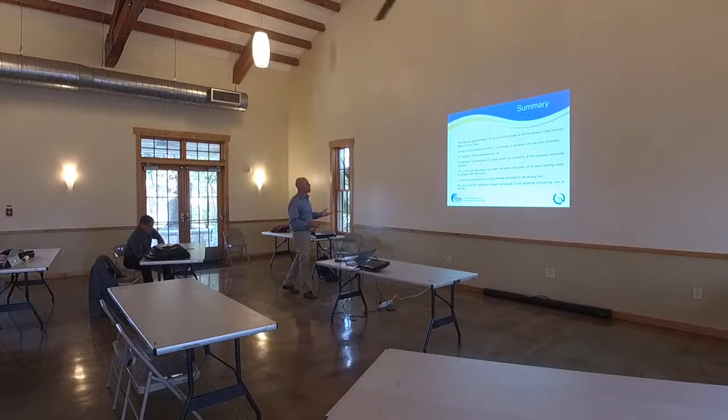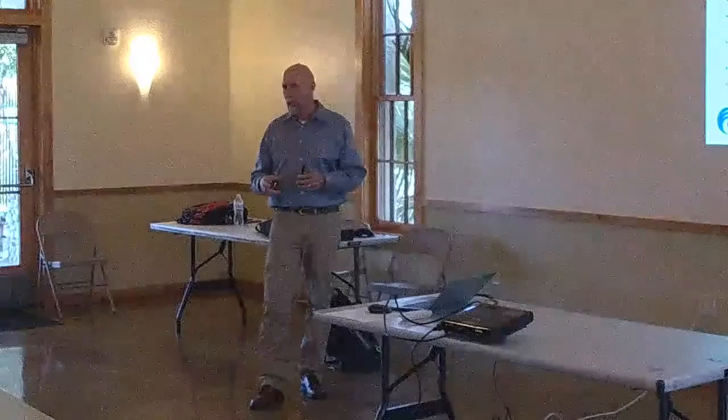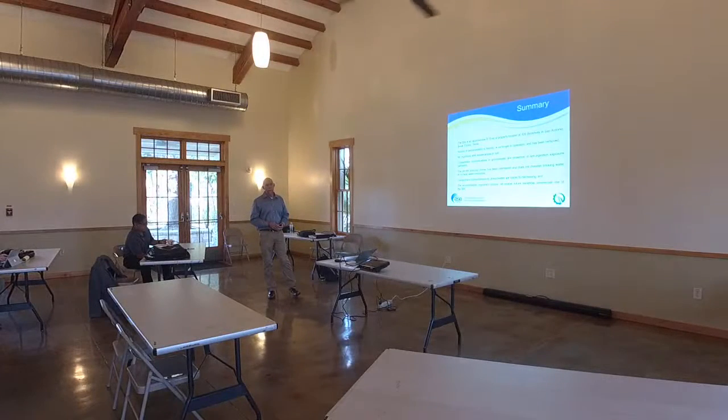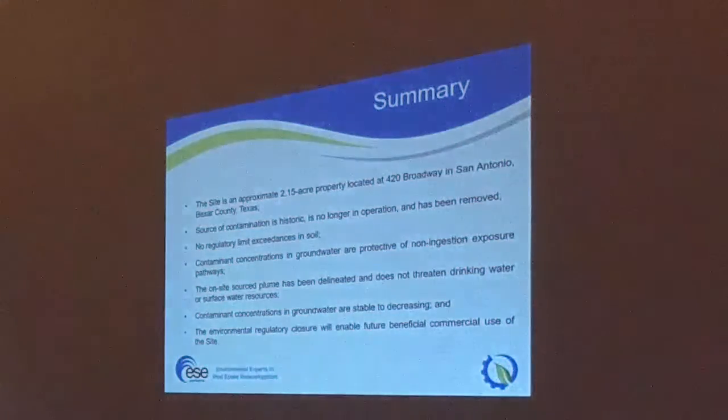The on-site source plume has been delineated, established to be stable or declining, and it doesn't threaten any drinking water or surface water resources. Concentrations are stable. And in addition to the fact that we've established that they're stable, they are going to continue to decrease over time. Mother Nature will take care of it in time.